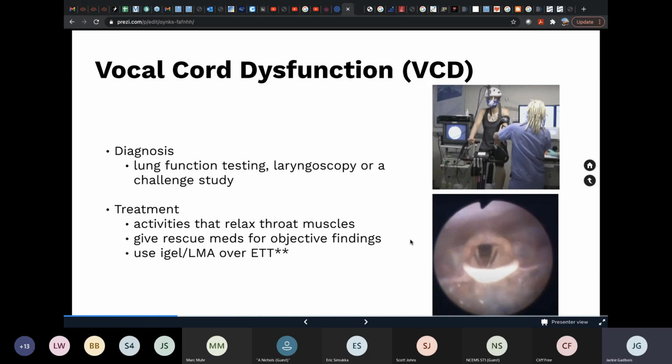If you do find objective findings such as wheezing or stridor, you may want to try the rescue meds that we have, such as bronchodilators, or maybe even a trial of racemic epi, but only if you're finding objective findings on your exam. If you do move forward to intubating somebody that you believe has vocal cord dysfunction or you're concerned that they have a history of it, the recommendation is that you don't use an ET tube. You use an iGel or an LMA to try to decrease the chances for vocal cord stenosis or scarring. So something that allows you to ventilate them without placing another ET tube through.